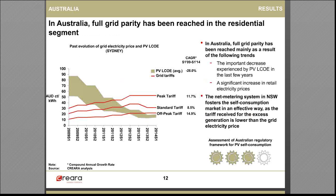In this presentation, we are only going to see the results of the European, Asian, and Australian countries because of the time. As you can see, in Australia, full grid parity has been reached from an economic point of view. The LCOE has decreased an average of 28% since 2009. This is the biggest decrease that we have seen in all the countries under study. And electricity prices have risen, so that's why full grid parity is reached.